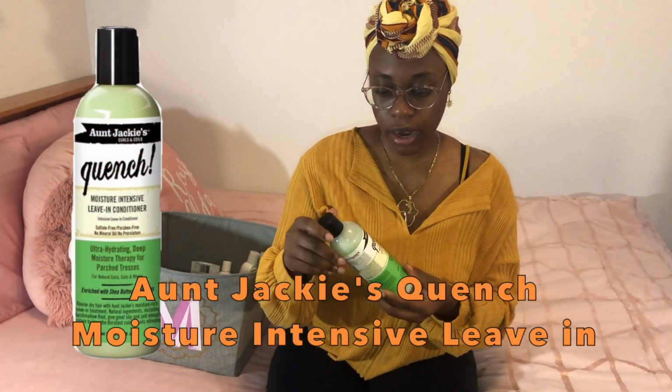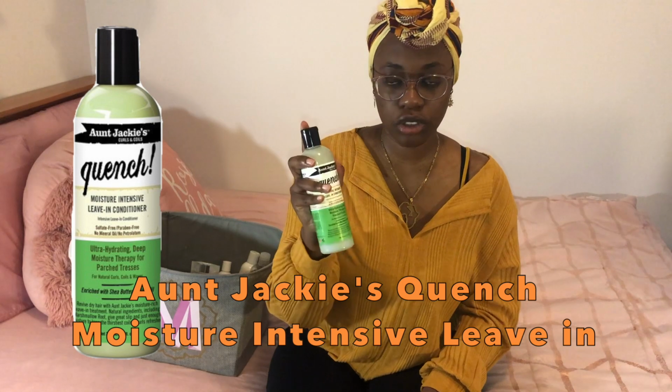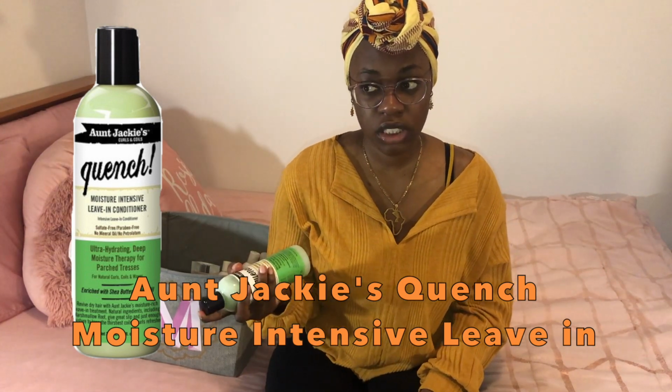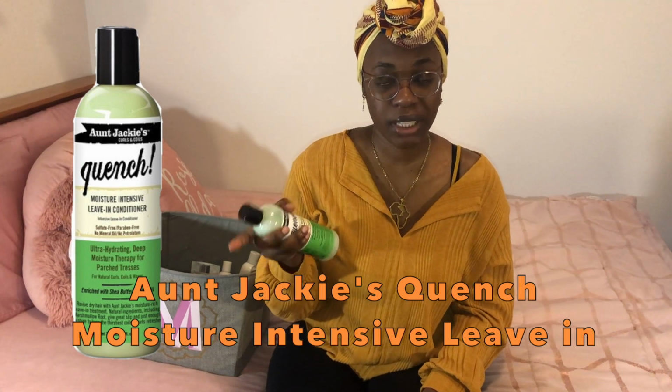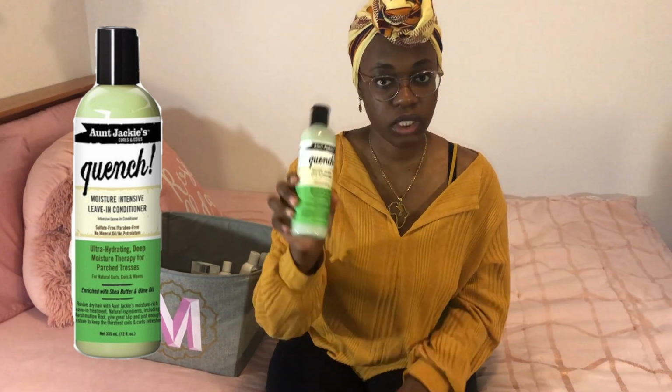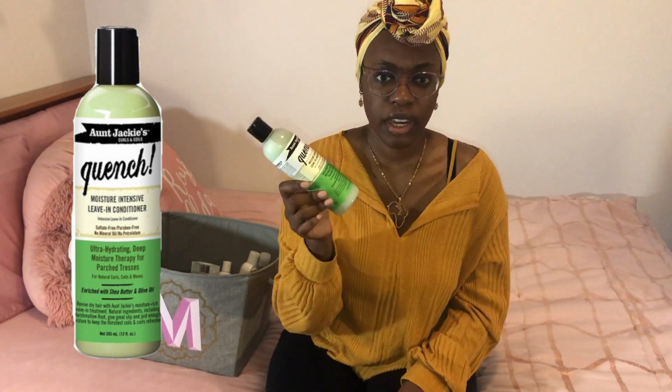The last product that I got from Aunt Jackie's is their Moisture Intense Leave-In Conditioner. I've been trying to find more leave-in conditioners because the Curls Blueberry Bliss, I saw that it was $30 for 2 on Amazon, and I really wanted to get the cheaper one, but I couldn't find it on Amazon no longer. But yeah, this product worked for my hair.